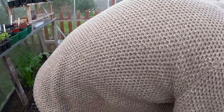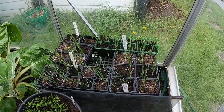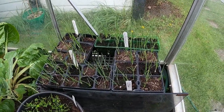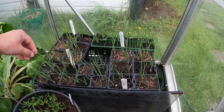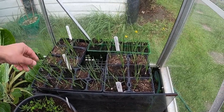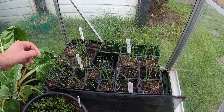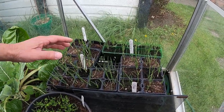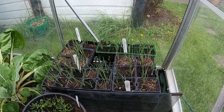The spring onions and the imposter and the purple spring onions, they'll be going out onto the plot in the next couple of weeks, so they're ready. I planted those around the first week of February, so they've done really well. And when I plant the onions out, I'll trim them down a bit before I plant them out, but the spring onions can go in lumps, so we get a nice bunch of spring onions all in one go.